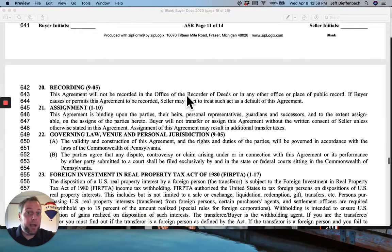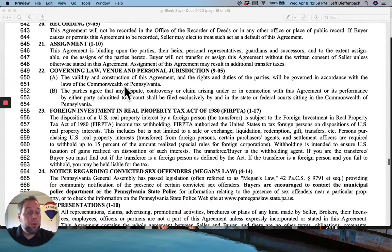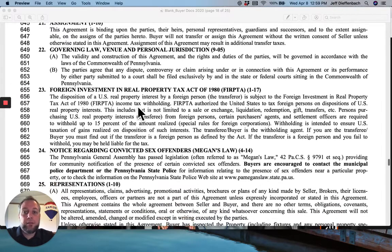This agreement cannot be recorded like at the courthouse, and you cannot assign it to another buyer unless the seller agrees to that. All parties of the transaction are agreeing and subject to the law of Pennsylvania. And if the property is held by a foreign investor, we have to withhold taxes for that. That is not very common, and we will know that prior to making an offer.